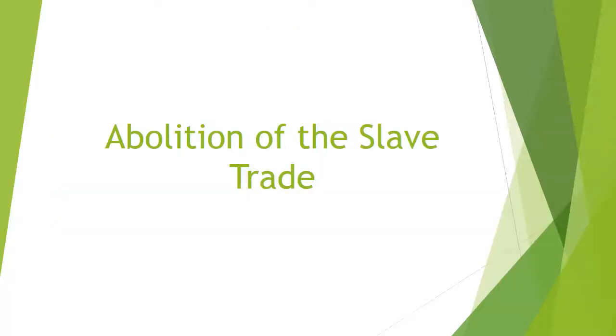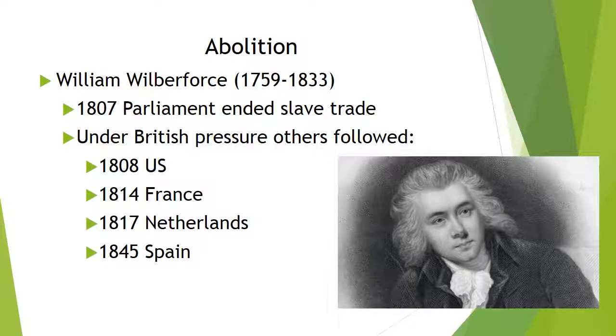So now we're going to turn to talking about the end of the slave trade, how and why this system finally comes to a halt. Now, the end of the slave trade will begin in Britain. Britain had become, by the mid-1600s to late 1600s, the dominating force within the Atlantic slave trade.